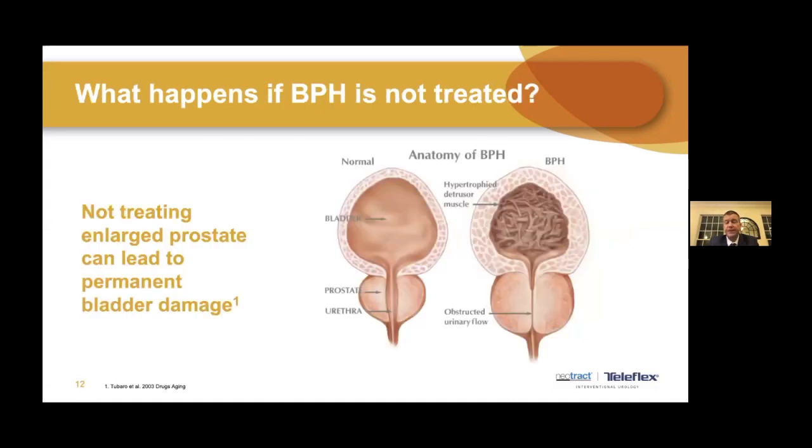If it's not treated, typically, a lot of times guys will just start noticing their symptoms and their symptoms will become more bothersome, which oftentimes is what brings them to the office and what gets them treated. Having said that, if it's not treated over time, it can cause some very significant problems. The picture here on the right is showing that the bladder muscle will get hypertrophied, and we call these things trabeculations in the middle there, these like stripes and stuff. And that's basically because the muscle has to work harder to work against the prostate.